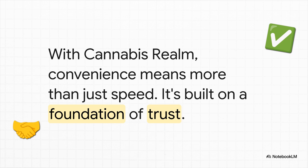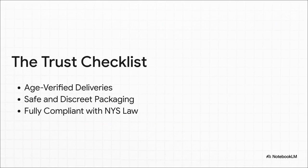But here's the thing, and this is so important. A super easy and convenient process is fantastic, but in a regulated industry like cannabis, it is absolutely meaningless if it isn't built on a solid foundation of trust and safety. And this is where that trust checklist comes in. Every single delivery has to be age verified. The packaging needs to be both safe and discreet for customer privacy. And maybe most important of all, the entire operation has to be fully compliant with state law. These aren't just suggestions, they are the absolute non-negotiable standards.